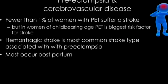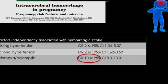Now, although it's an extremely rare complication, fewer than 1% of all women with preeclampsia develop a stroke, in women of childbearing age who suffer a stroke, preeclampsia is the single biggest risk factor for stroke. In women with preeclampsia, they generally suffer hemorrhagic stroke, and most tend to occur postpartum. This is a case series of patients from the US analysing the National Inpatient Hospital Database, looking at women who suffered intracerebral hemorrhage in pregnancy. And they found that the presence of preeclampsia increased the risk up to 10 times.